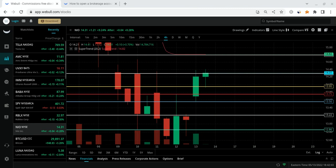Things are looking better for NIO. I think we may drop, fill that gap, and get a nice bounce and start pushing to the $17 range very soon.